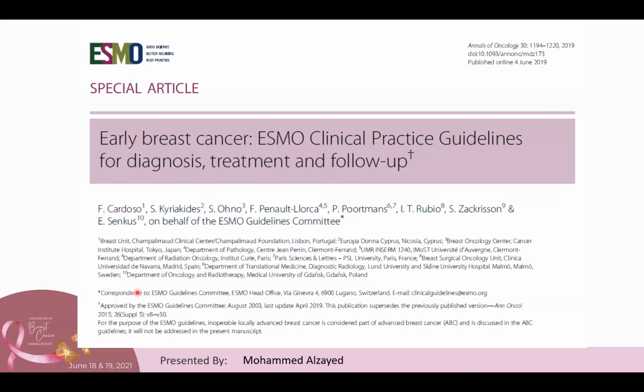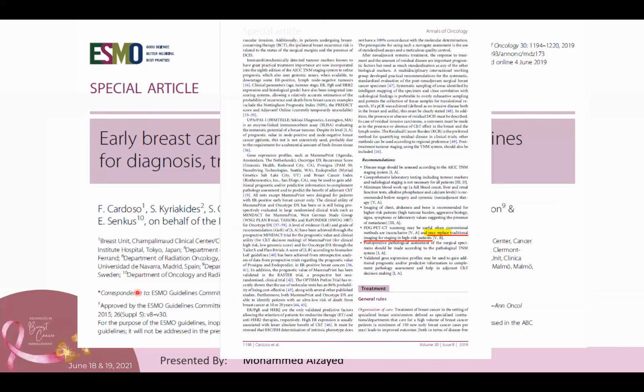but the question is where it will be placed as a standard of care. This is the ESMO recommendation of 2019. Again, similar to the NCCN guidelines, it does not encourage the regular use of imaging for staging, except in locally advanced tumors. However, interestingly, they have mentioned that the use of PET CT scan may replace traditional imaging in high-risk patients, rather than being a complementary tool to conventional imaging.